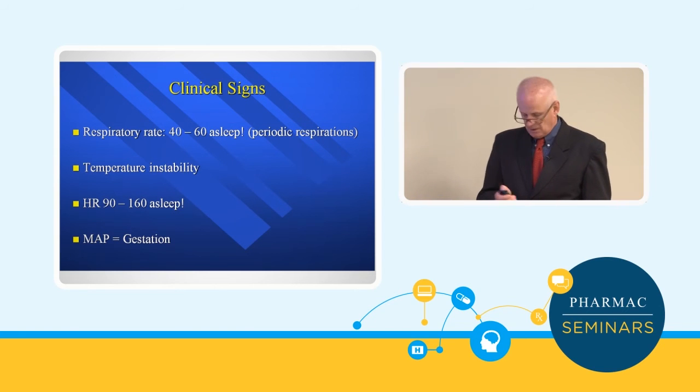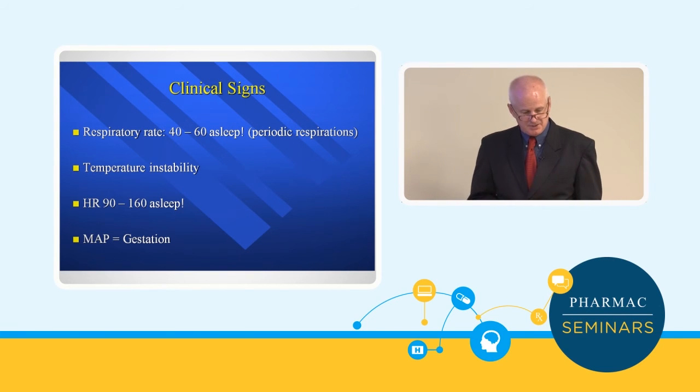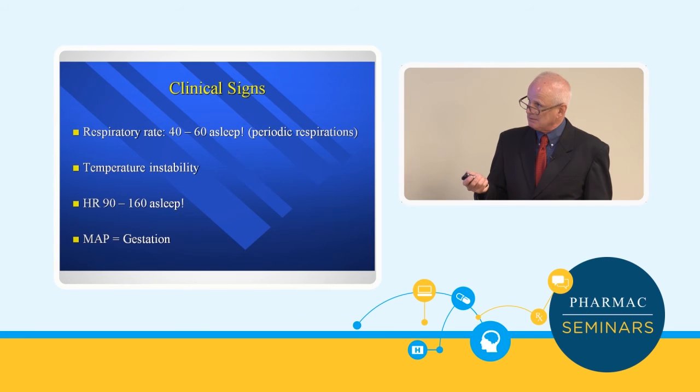Clinical signs of a baby becoming unwell in the first few days or weeks of life. That's said to be a normal respiratory rate in a newborn. I think the only time you can really take a normal respiratory rate is when a baby's asleep, and also be aware of periodic respirations. Babies have periods of apnea interspersed with periods of tachypnea. So we teach students to take that respiratory rate over at least 30 seconds and ideally a minute.